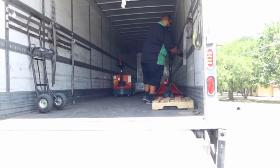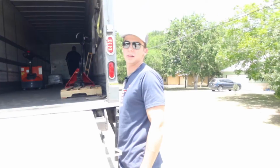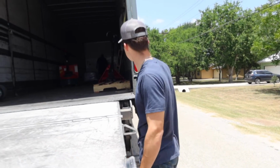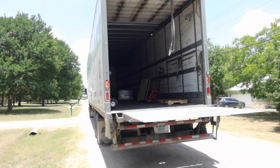Big truck, small package? I smell like a dead animal in there, though. I don't even smell nothing. How do you smell that? It did smell like a dead animal. He don't even want to get it. I know. Where's this going?